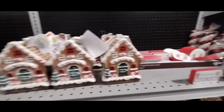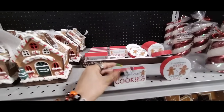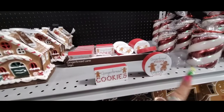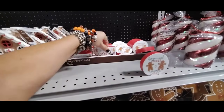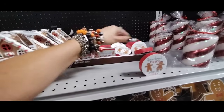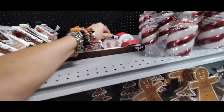It's seriously cute. All right, we also have these, and these are only $1.99 for your tiered trays, gingerbread cookies, or underneath like your little kitchen tree, depending on how big you're going to make that kitchen tree. Some people will do a really big one, some people do a really small one, and it's all good. $1.99, gingerbread kisses, Christmas wishes.